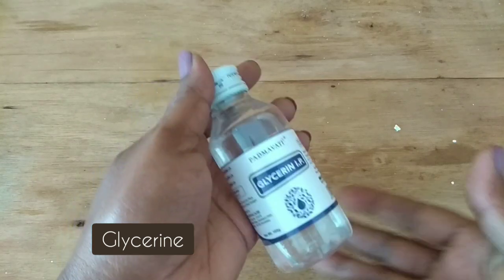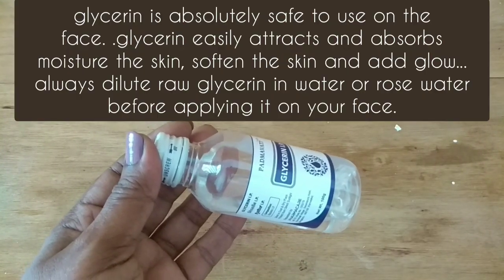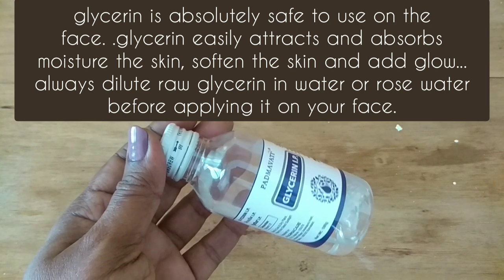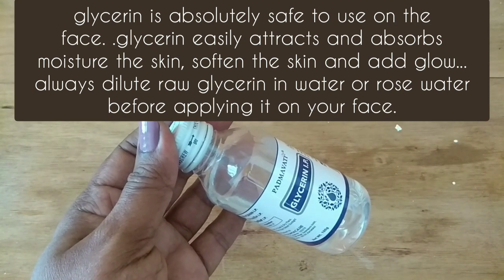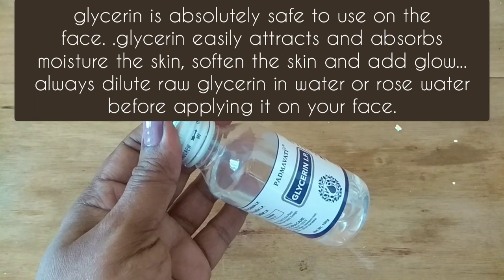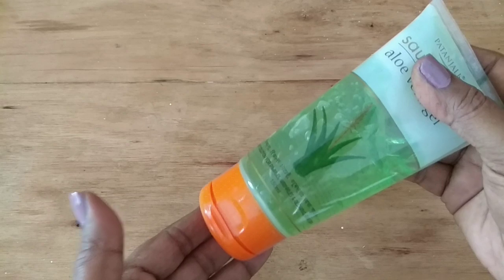The next is glycerin, which is an important part of this face wash. It has moisturizing properties. It is a humectant, that is, it absorbs moisture from the atmosphere into the skin and keeps it plump. And the next is aloe vera gel.